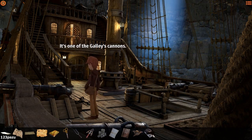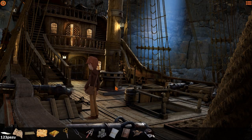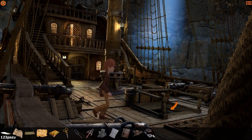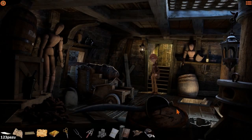It's one of the galley's cannons. It's a cannon from the 17th century. Even if I wanted to, I couldn't use it. It hasn't got a wick. Maybe I can find a wick. From here, you can access the rooms below deck. And I see mannequins. Why are there mannequins here?